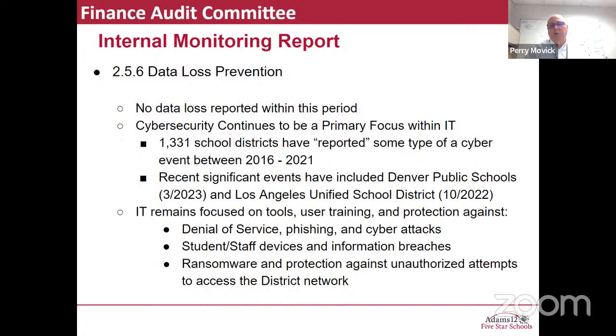So while we would be very interested in what actually happened at Denver Public Schools and Los Angeles Unified School District, we'll never really know the root cause, because that information just will never be shared out by the cybersecurity insurance firms.